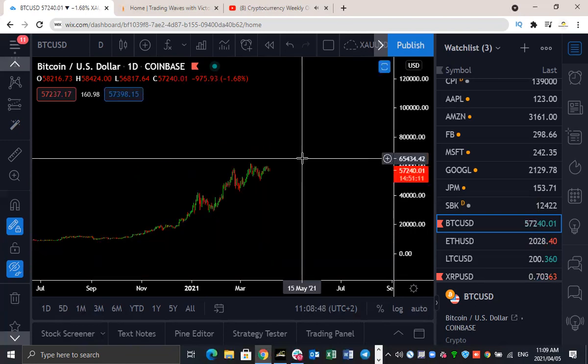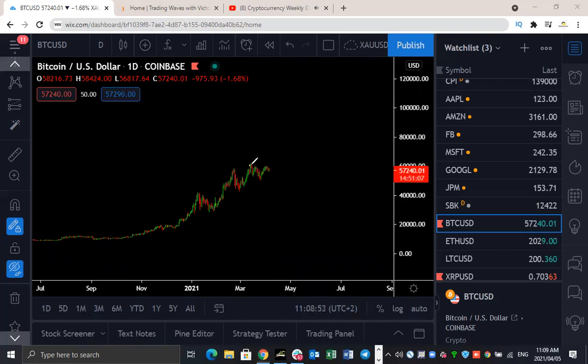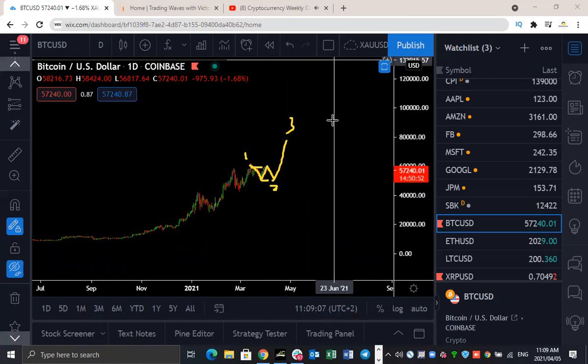Now, this is what we're expecting here on the daily. So Bitcoin could even do a structure like this. We could have this one as 3 down, 3 up, 3 down here, and then we see a move to the upside. That will still be 1, 2, 3. So that can even reverse, come back about the 50,000 levels again before pushing up higher. So that is how we're looking at this.